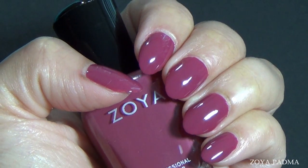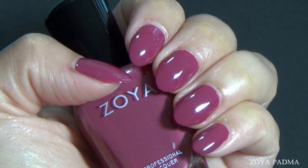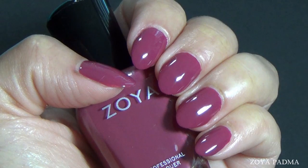And it's opaque on 2 coats. Great polish. Again, beautiful, nice, dusty shades for fall. I like that in this collection they didn't include a berry polish. I'm actually happy they didn't, because they're giving you something different, and I'll talk about that towards the end of the video. But that is 2 coats of Padma.